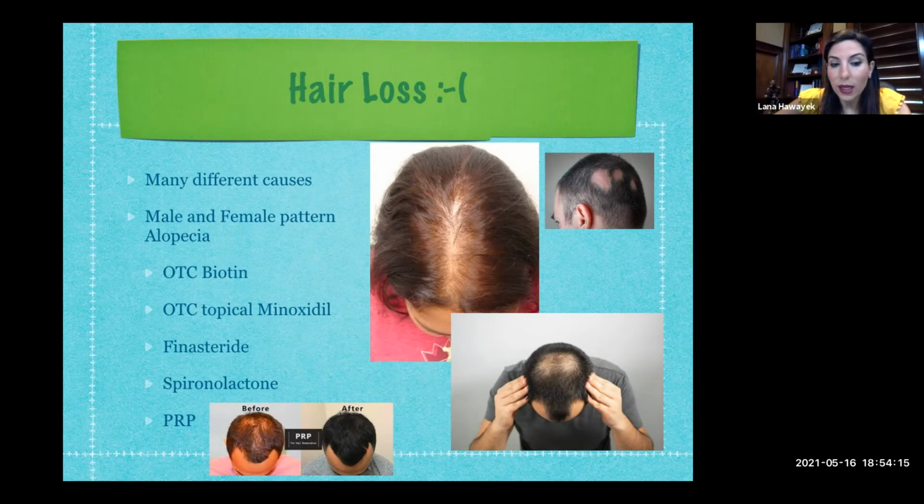Lastly, I do recommend a procedure called PRP, which is platelet-rich plasma. It's a procedure where I draw blood from the patient, and then we centrifuge it and separate the platelets from the rest of the blood. And then you basically inject the scalp with those platelets. So it's a liquid solution filled with platelets. Why platelets? Because they have numerous growth factors. They have like 10 or 12 growth factors, and that stimulates the hair.